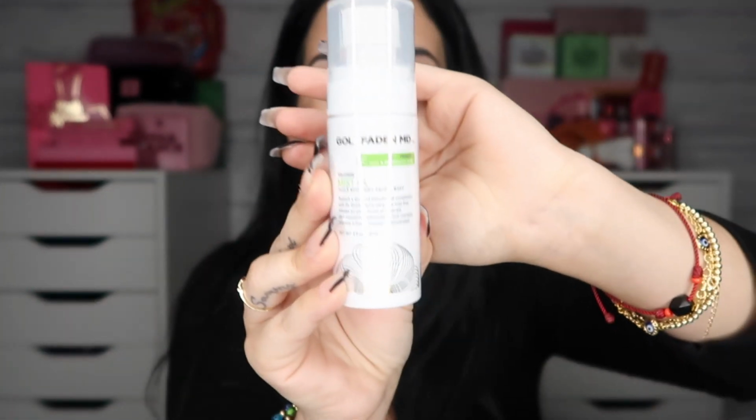And then I do have the Gold Fatten MD Solution Mist RX. It's a facial mist. And then, alright guys, so that's how it looks.